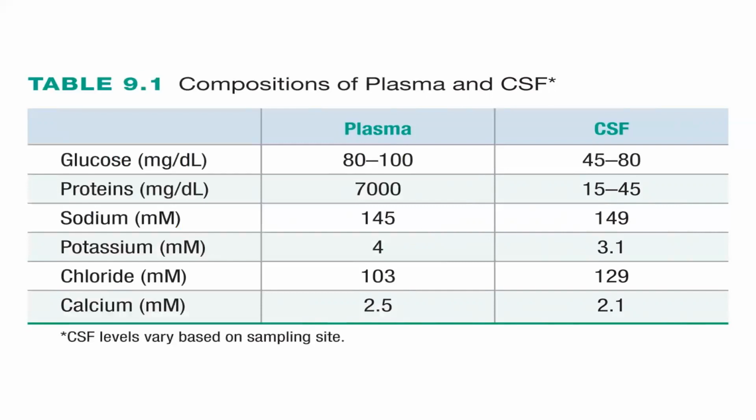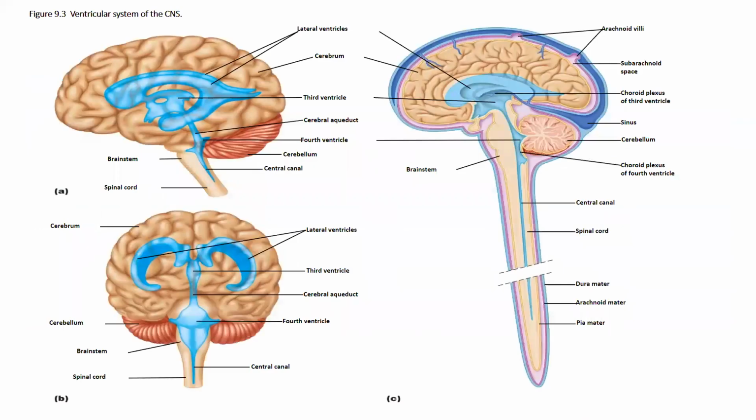So you don't have to memorize these numbers, just understanding that trend, that there's a lot less glucose and a lot less protein in CSF as compared to plasma. Levels of other ions like sodium, potassium, and so on are quite similar between the two. Okay. All right, any questions? Any questions?